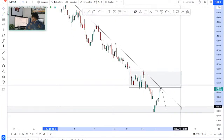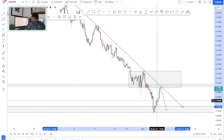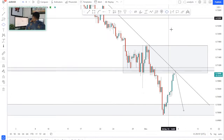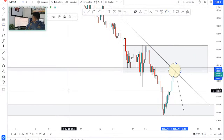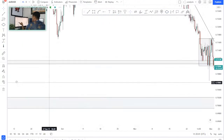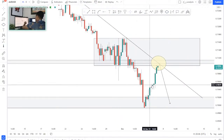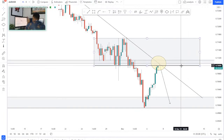Yeah, we do have a trend line there. Price is almost testing it. So yeah, there are some nice confluences there actually for some sells for AUDUSD. We've got that high time frame level on the daily chart all the way over here. We've got price retesting that kind of supply area, which is the range, and we do have that trend line, and it's at a nice psychological level.